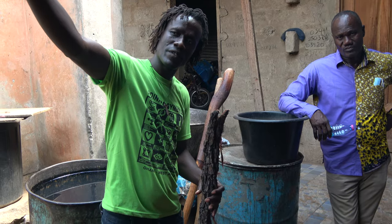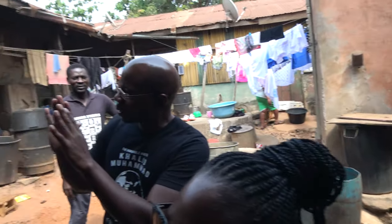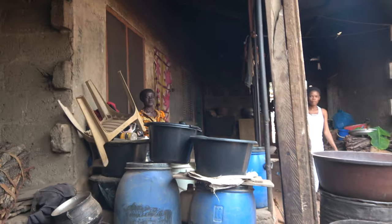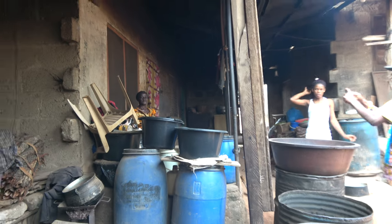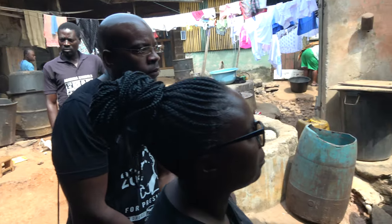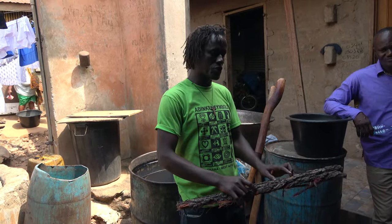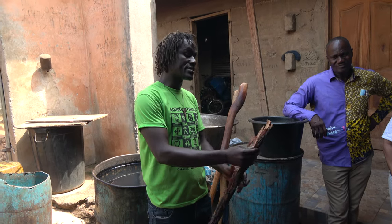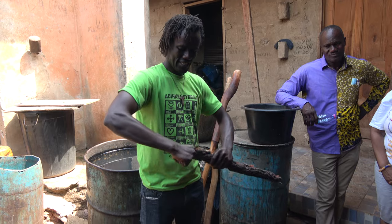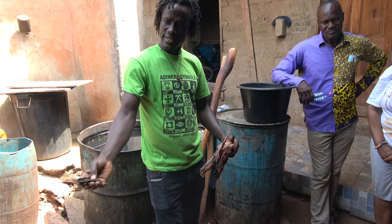And here is my mother. Hello. My mother has a big family, they had 10 children. Only one left. Oh, wow. They had 10. Some are doing the weaving, some are printing outside. So when they bring this tree down in the rainy season, you get it soft, but in the dry season, it's hard. You can feel it and see.